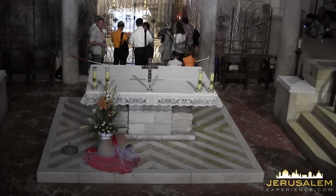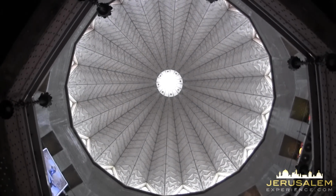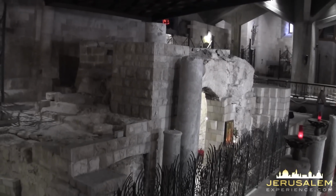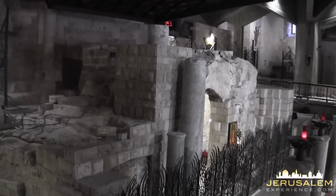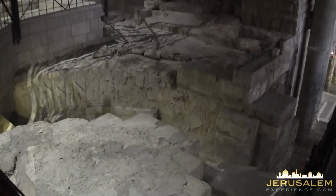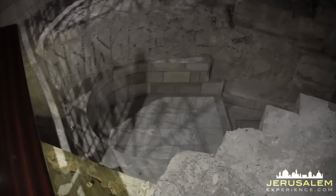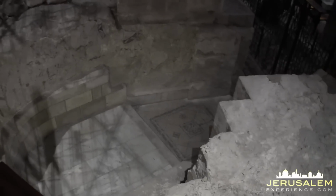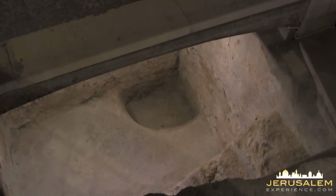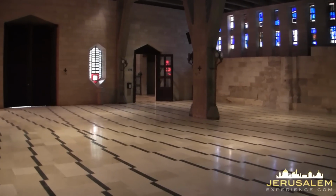Opposite to the grotto is an altar for ceremonies, and above it is an opening in the ceiling leading to the upper church. As you can see, the grotto is flanked by remnants of earlier churches on this side. Now let's go to the upper church.